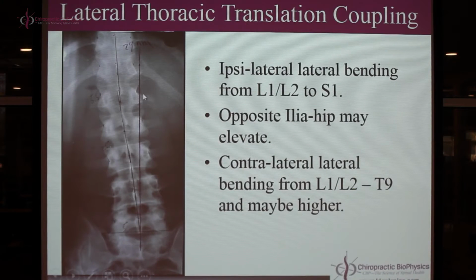Well, we want to take an x-ray to see what the spine really looks like. Well, now we know what the normal subject should look like. The normal subject should look like this x-ray here, where I'm translated off to one side, and what I'll see is approximately at L1, L2, the vertebra below that will bend to the side that the rib cage translates to. Above that, you'll start to see the vertebrae start to bend the other way. This is how the rib cage maintains a true translation.